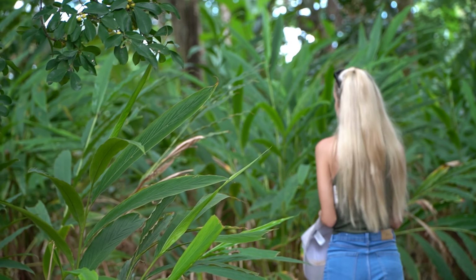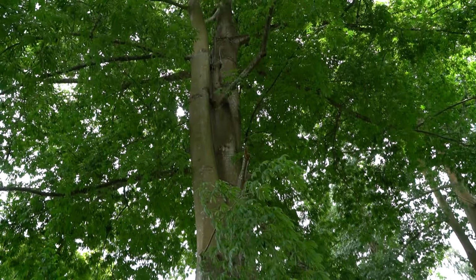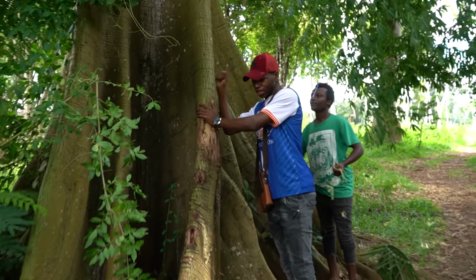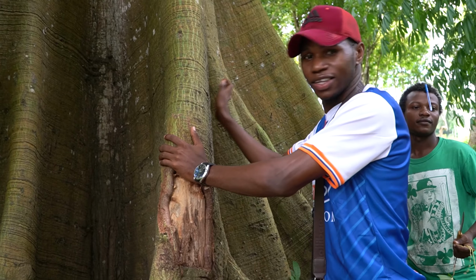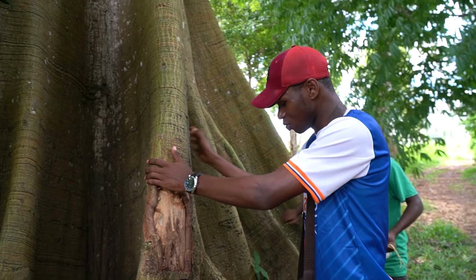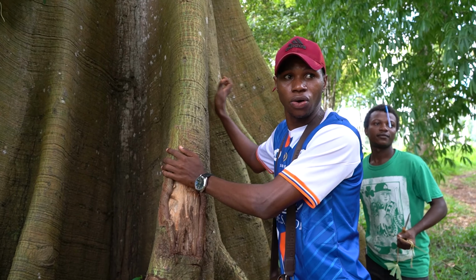The trees around here are just so big. Oh, and what is that? Wow, do you hear that? You see the sound? It sounds like a drum. Yeah, it looks like there is nothing inside from the wood. It's hollow. Wow. Yeah, it's hollow.